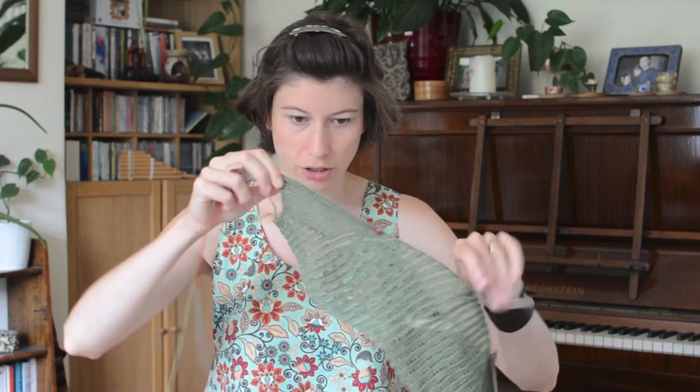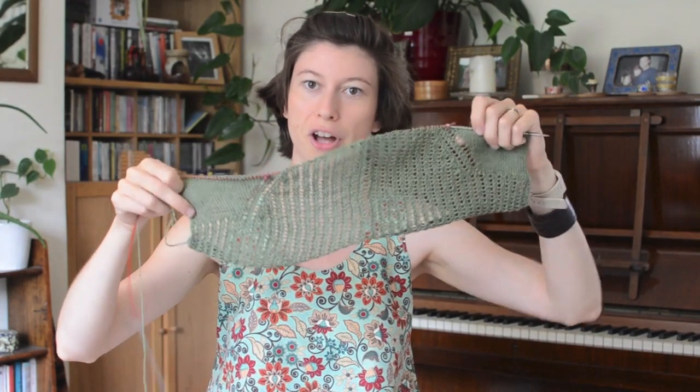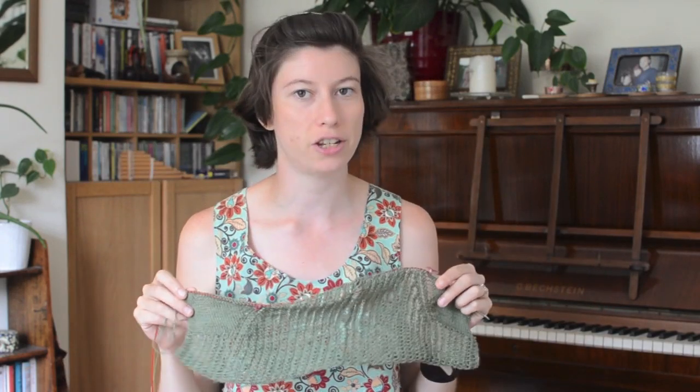And so yes, I'm not very far in because I only started about 10 days ago. And this is my progress so far on the back. I have worked out that I'm averaging about just over a centimetre of length a night, which means that I will probably finish it in about 3.5 months' time, which is a slightly depressing prospect considering it's a summer top. But hey-ho.